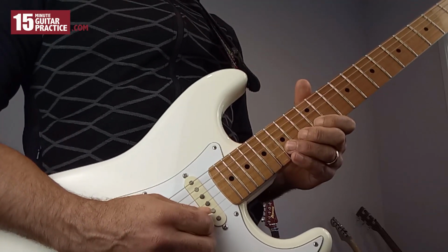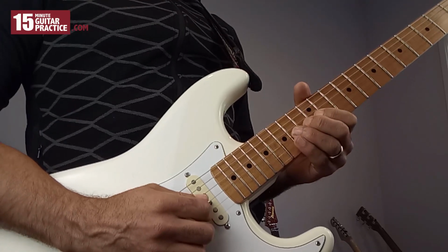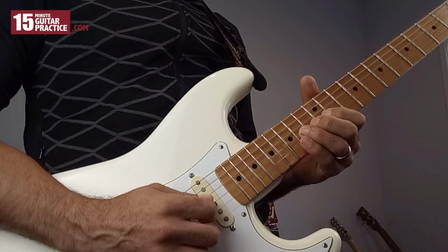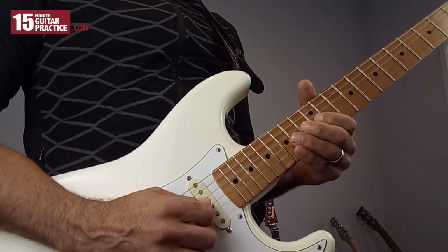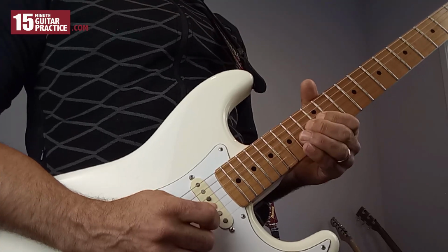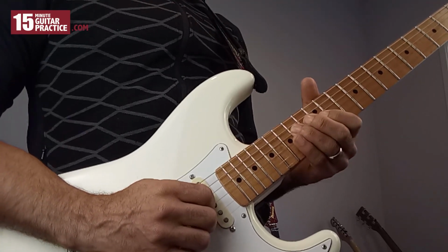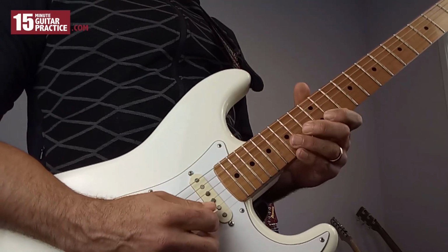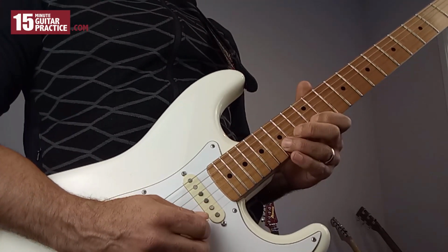So 15 pulling off to 12 on the B, and then 14 pulling off to 12 on G, then hammering on to 13 on G, and then 14 D, and 14 on the A. So slowly that'll be.